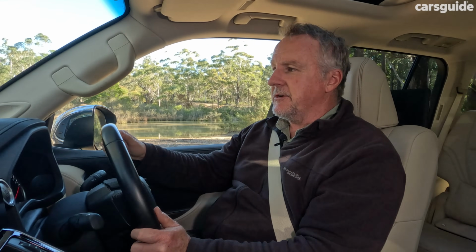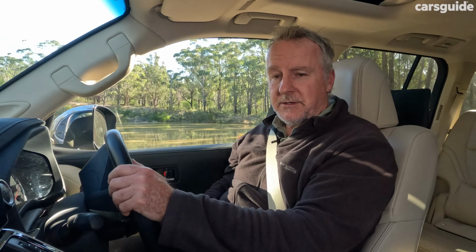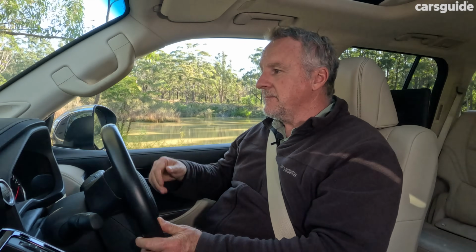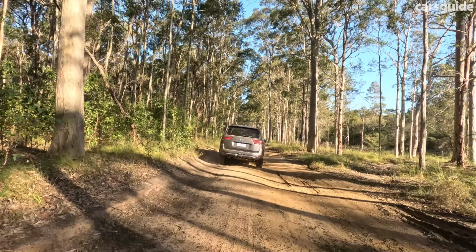Really the only thing you need to change about the 300 series are its tyres. The Bridgestone Duelers, they aren't terrible by any means, but they aren't suited to hardcore four-wheel driving, and if you're going to do that, then you'll need a more aggressive set of tyres. But that's an easy fix.